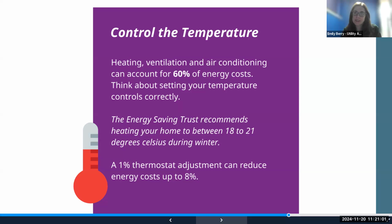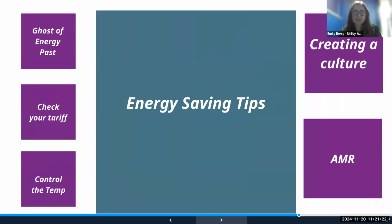So a couple of little tips here. The Energy Saving Trust recommends heating your home between 18 to 21 degrees. So that can be something you can start off with to see how comfortable people feel about that. And by making small changes and thermostat adjustments, it can reduce your energy costs by a really large amount. So it's something really important to look into, and I'd highly recommend making the changes to do so.